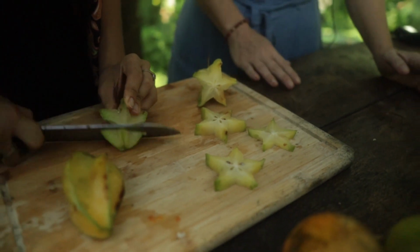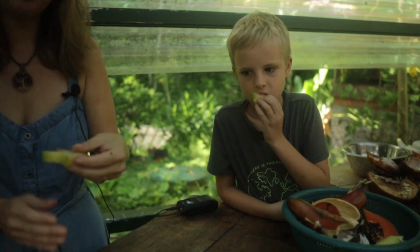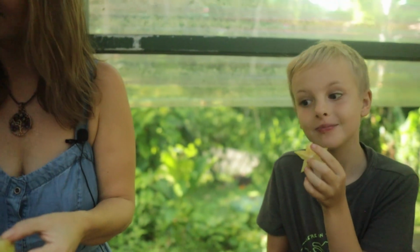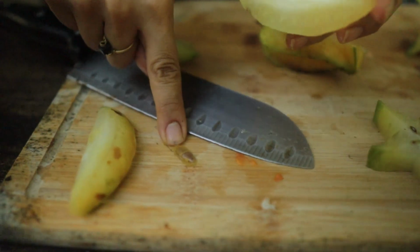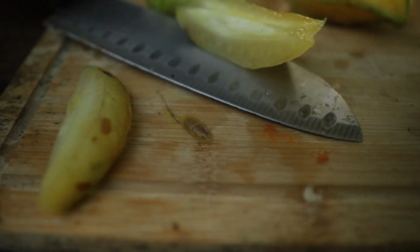So here, it's very common to make juices out of this. Wow. Thank you. Here are the seeds, you can see. We cut it this way. All the seeds. Oh, okay. Here are the seeds. So you can regrow that. Yeah. This is a big tree as well. It's a big tree and it produces lots of fruits.